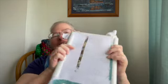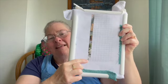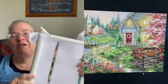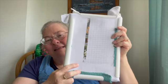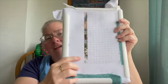And next I'll be talking about is Mini Serenity Lane, charted by Heaven and Earth Designs. It's a Dona Gelsinger, and it's stitched on 28 count, even weave. It's currently at 3.18%, and I am almost to the bottom with this one. And I forgot to say, I'll put the picture up, but this is coming along. This is a bit of confetti here.